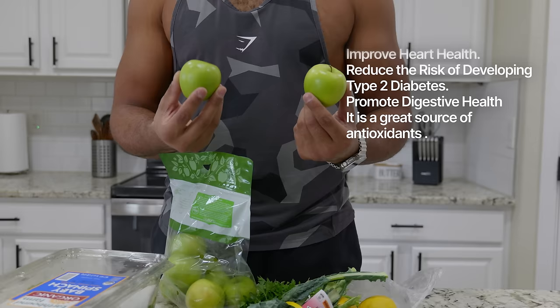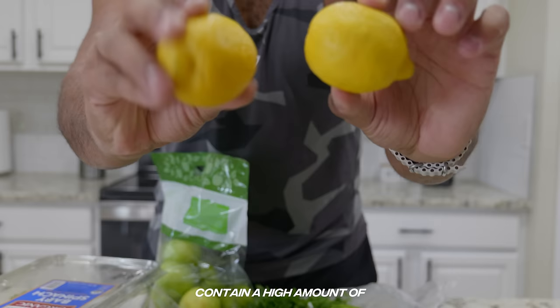All right, last up, we've got lemons, which contain a high amount of vitamin C and plant compounds that give them a number of health benefits.